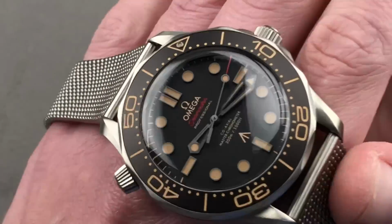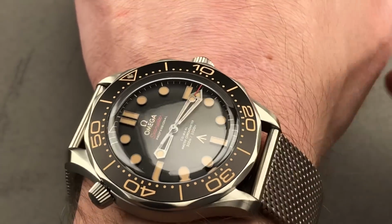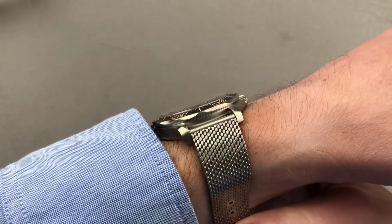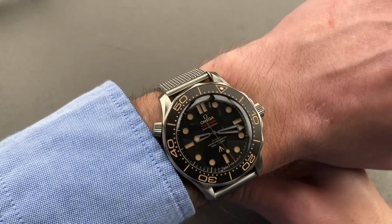55-hour automatic winding power reserve, amagnetic, 300 meters water resistant. The helium escape valve is there, and of course it is a master chronometer, which makes it both very tough and very accurate, just like the Rolex, but to a different chronometer standard. And you can see, though thicker than the Rolex, at 13.7 millimeters, it will fit underneath the cuff.